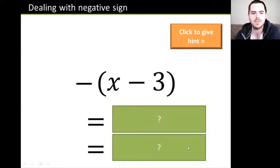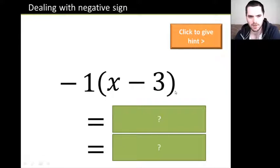What about if we have to deal with something slightly trickier? Dealing with a negative sign. That tends to throw a lot of people out. The nice little hint that we can get from that is chucking a 1 in front of it, as in treating the minus brackets as minus 1 lot of these brackets.